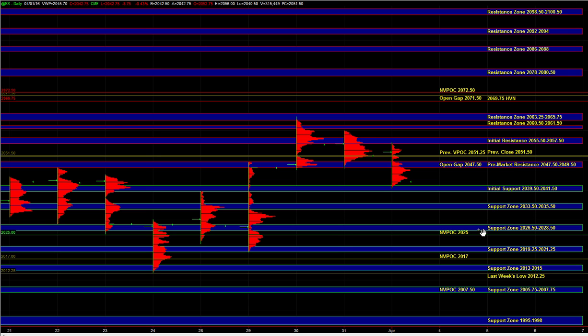But at this point, heading into the open, very two-sided. Still not really a very clear-cut direction. The overnight session has been dominated by the sell side, but now we're hitting support. So we just have to see whether buyers can really defend this area. And if not here, then 33.5 to 35.5 is still a spot that can be defended. And again, the 26.5, 28.5.